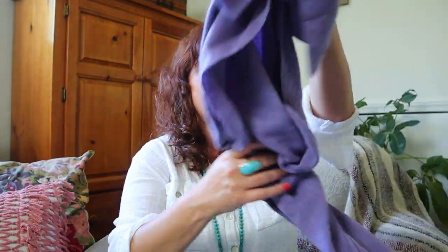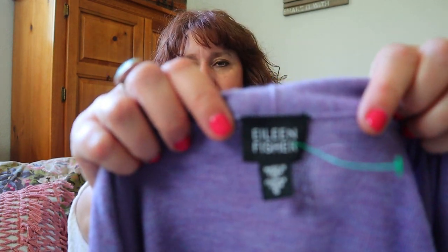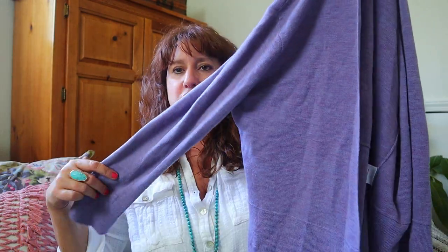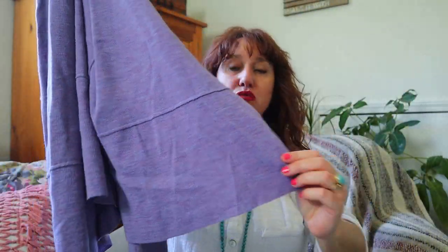This is such a special piece, absolutely stunning. I had to pick this up. I know it's out of season. I'm filming this in May 2021. We're getting ready for summer, but you don't pass up Eileen Fisher for $4. This is a size small, not the best. I would love it more if it was a size large. It's just a light purple cardigan, merino wool, which is a very thin and fine wool. I'm hoping I didn't bring home anything that has little tiny holes in it. Merino wool gets little tiny holes easily, but that's a good one.